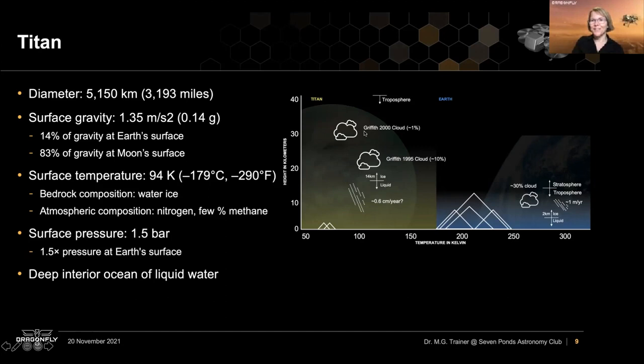Titan is so cold that methane is right around its triple point. And so you can get methane in a gas form. You can also get it as cloud condensates and rain and rivers and seas. So where Earth has a hydrological cycle, Titan, we say, has like a methanological cycle, or something like that. And also Titan does have very small mountains, but of course Earth's mountains are much more pronounced.